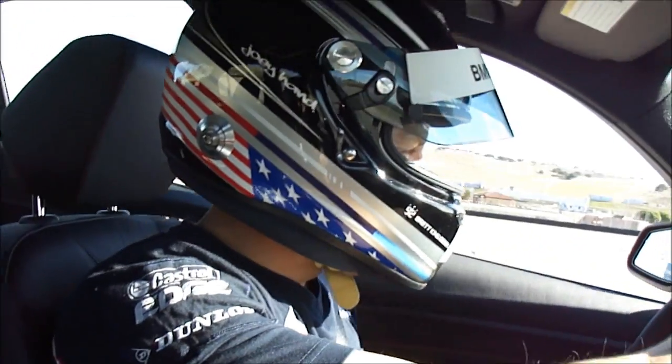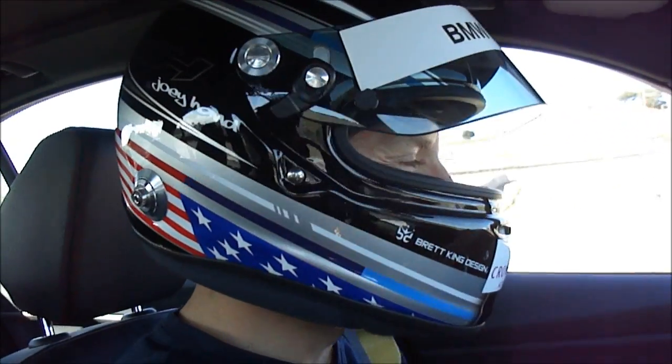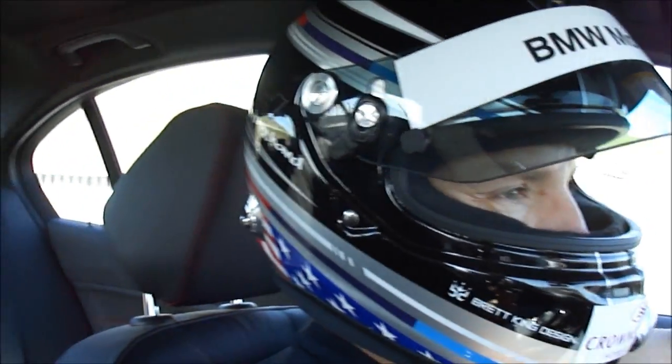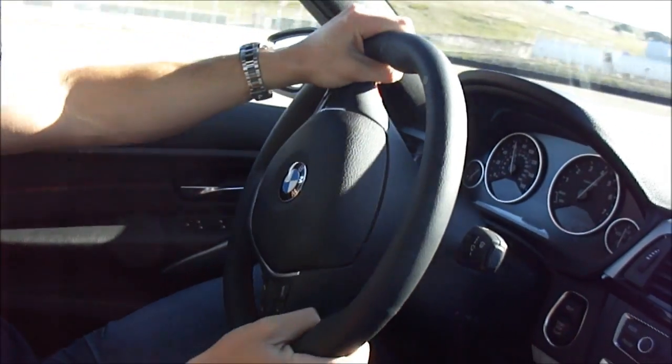I'll talk you through a lap here at Laguna Seca. This is what they call turn 2, or the Andretti hairpin. One thing I noticed about this car already right away is it's very sharp on the nose, nice and sharp. Really turns into the center really well, which has always been my favorite thing when people ask me why does BMW fit my driving style.